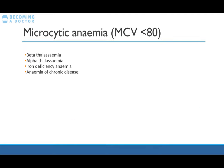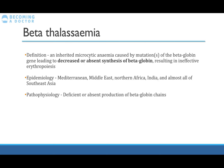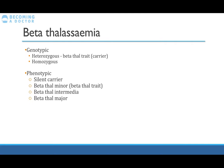So microcytic anemias. There are a few different causes: beta thalassemia, alpha thalassemia, iron deficiency anemia, anemia of chronic disease. We'll go through them one by one. Beta thalassemia is, what you need to know as a medical student, decreased or absent synthesis of the beta globin. Normally in the Mediterranean and Middle East.